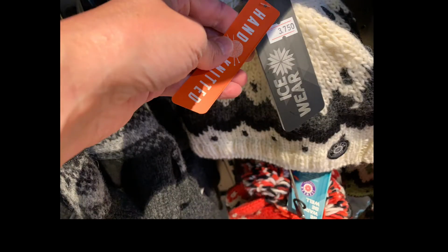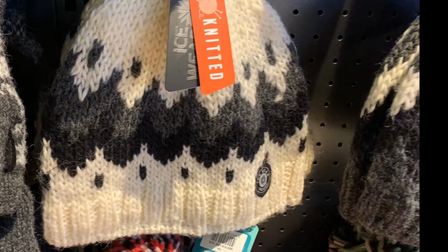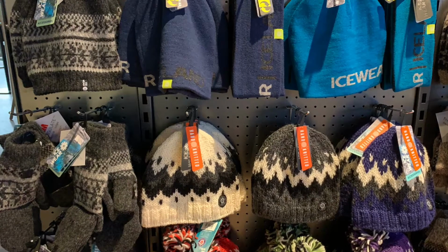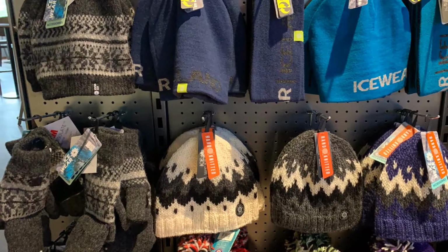Mara has several. There was a ton of hand knitwear to be found in Iceland, but very few items of crochet. Most of the knitwear was black and white and gray and had these Arctic motifs on them. There's some blue, but mostly black and gray and white.